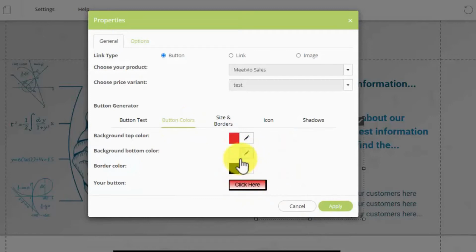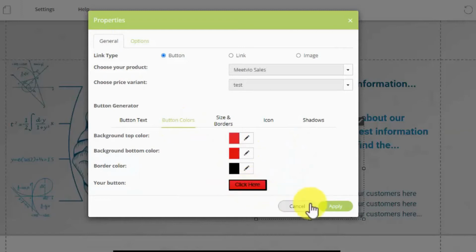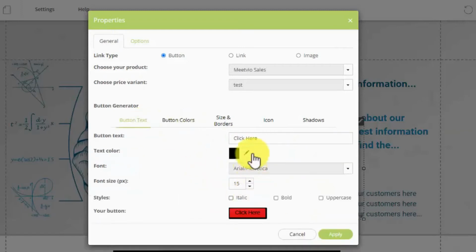So this is what the button is going to look like. I want this to be red as well. There you go. Now this is what the button looks like. Button text is click here. I could say go buy now, done, and you just apply, and that's it.